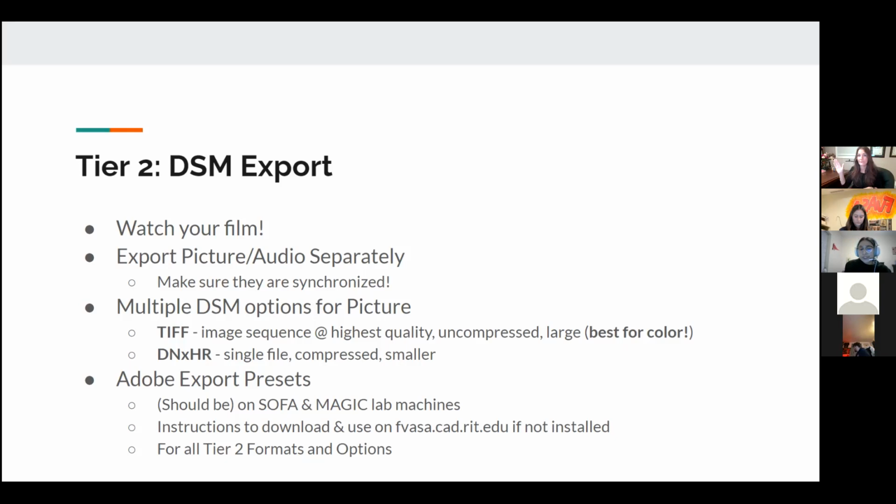The other option is the DNxHR codec. This is not like a TIFF where it's an image sequence, it's just a single file. But because of this, it is compressed, so you will lose some quality if you choose to go with that. The benefit is that it will be a smaller file, so you don't need to wait as long, and it'll just be easier to move around, I guess, if you need to.